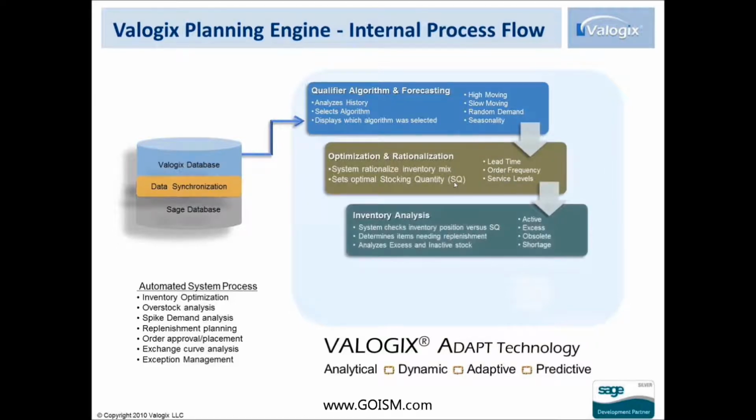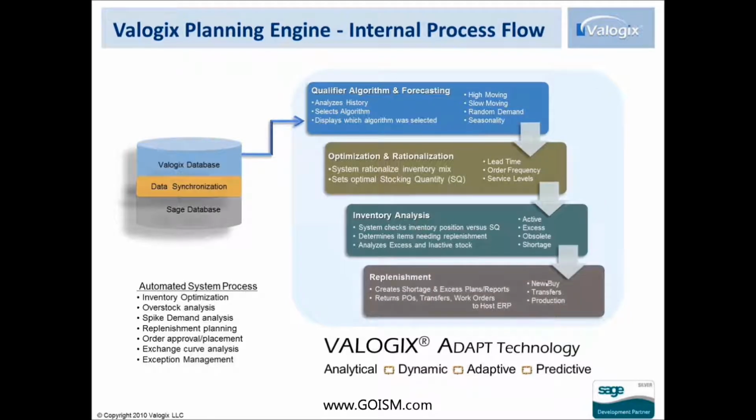Once the stocking quantity has been established, it then provides some strategic visibility to show where the user may have excess and inactive stock. And it also analyzes the inventory that's currently sitting in the warehouse and provides some visibility as to how long it is anticipated to last by comparing it to the forecast. And then any items that are short, the application automatically suggests the appropriate replenishment.